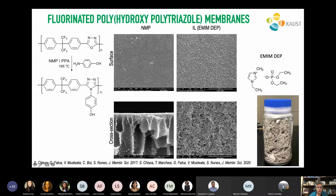This is another polymer that we worked on a lot, polytriazole, which again is very stable. And I think this is interesting for you because you have a very strong group in ionic liquids in Aveiro. What we have been observing is that we are trying to substitute classical solvents like NMP and DMF. First, the motivation is that NMP and DMF are considered toxic solvents.